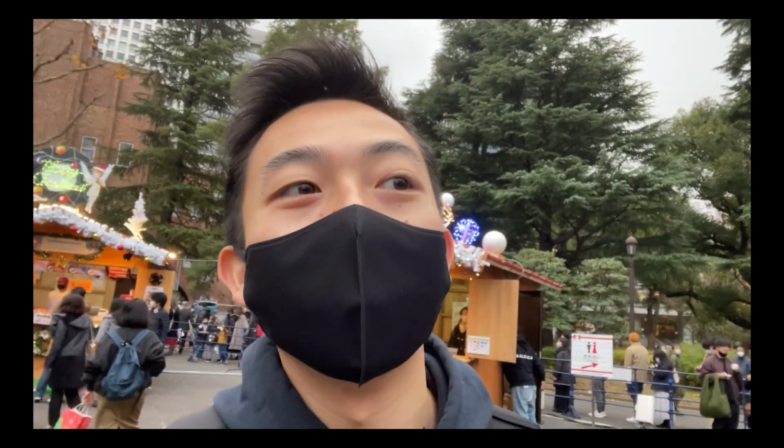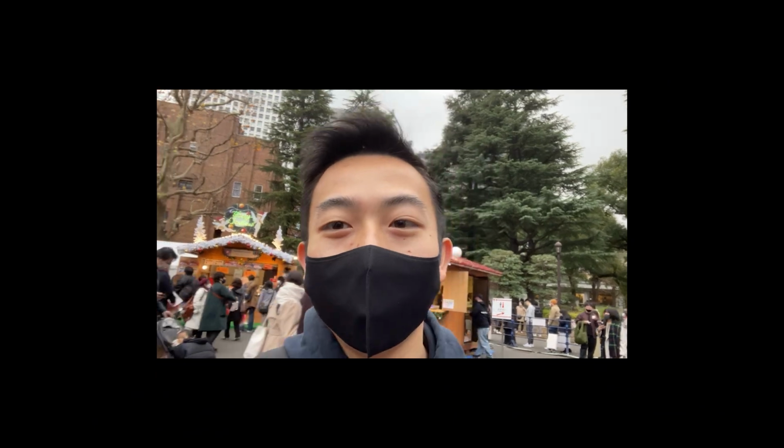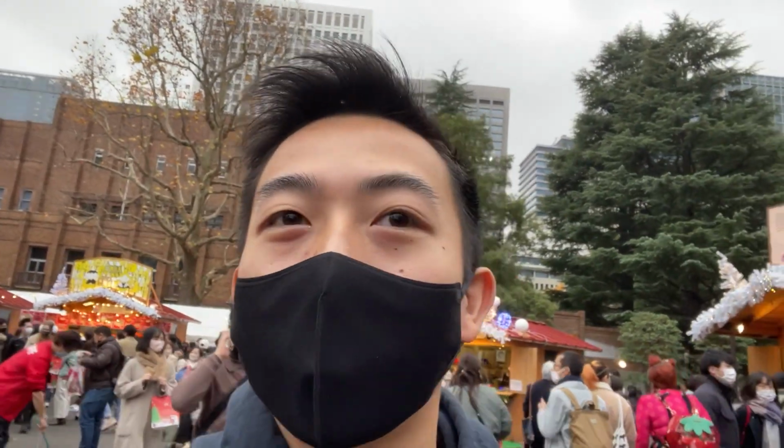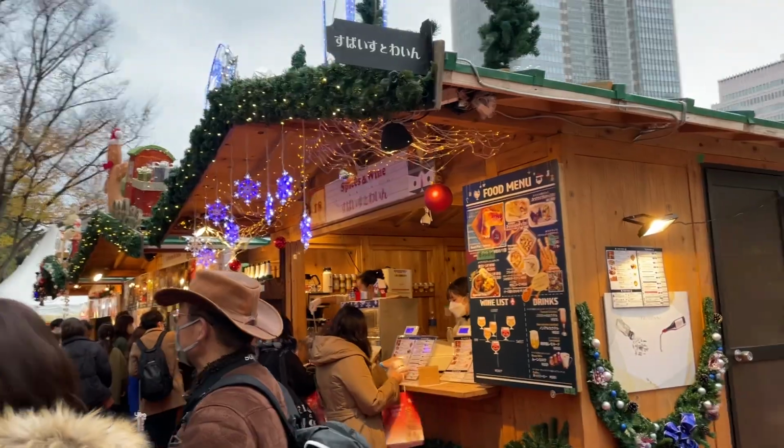Made it inside the Christmas market now, and the line actually went by really fast. We just kind of walked through. I think I'm just going to explore around the market a bit first, and then I'll see if I can find some food to eat.